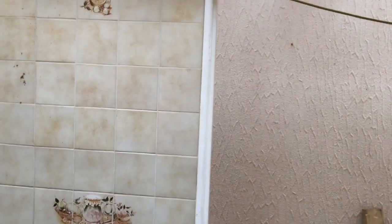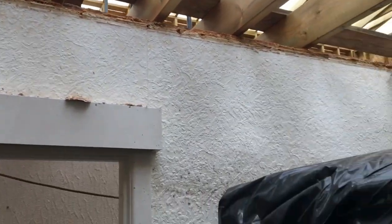And then there's this wall that needs to be removed here, which will be our new corridor. Yep, so that's downstairs. Now I'm going to take you upstairs so you can see what's going on up there.